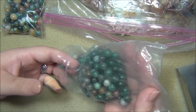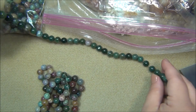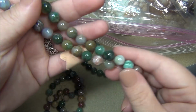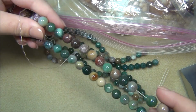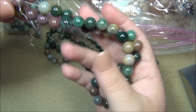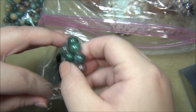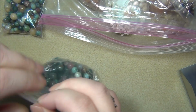This is more fancy jasper, but these here are on strands. There's a lot of green in fancy jasper beads. These are 10 millimeter. This strand is gorgeous. Love that one. There's 3 of those. I almost didn't order the bag that had this one in it. I think this was one of the last 2 gemstones that she had for sale. But it was such a good deal.